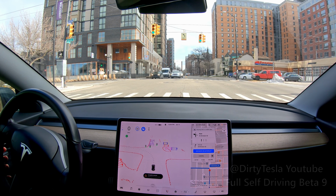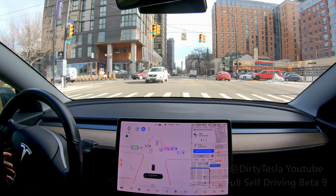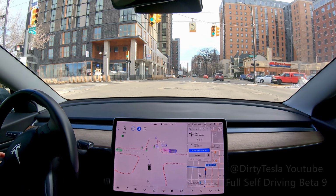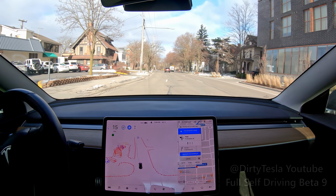So here's our biggest trouble for now: left turns without a green arrow. Green arrows are beautiful. You get a green arrow, the car's like, oh, I'm going. Here, the car is not so confident. Okay, proving me wrong, I'll take it. Awesome. We actually had a problem here last time. Let's see.